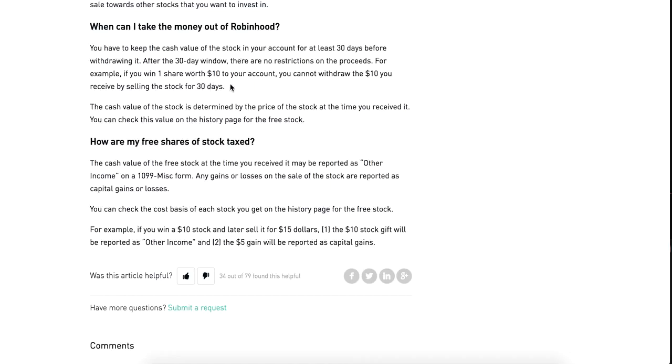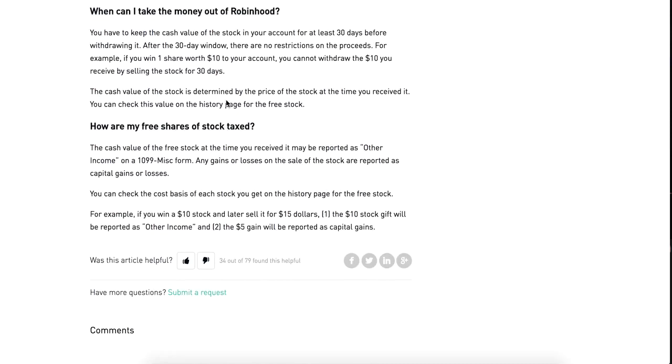But for example, you win one share, you cannot withdraw the $10 received by selling the stock for 30 days. So I would guess it would be business days, but I'm still not 100% sure. I guess you'd have to find out by either asking them or trying to do it. But the cash value of the stock is determined by the price of the stock at the time you receive it. And like they said, you can check that on the history page. I guess that's really the only way to check it, when you go to the history page.